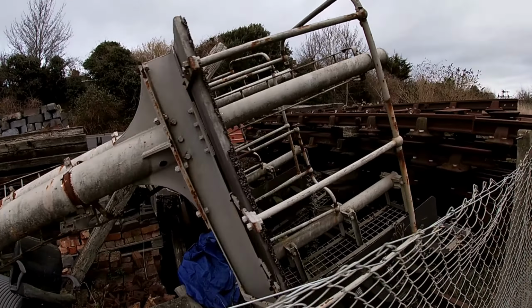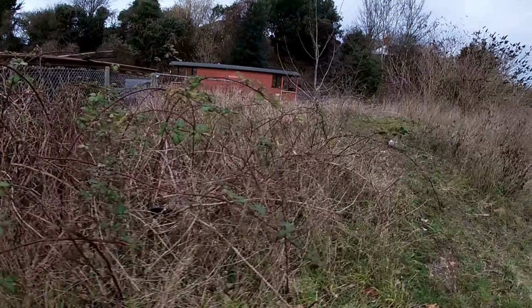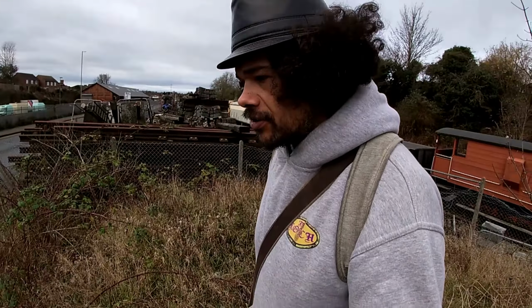Oh, signals. Rails. A brake van. Oh, wow. I like this spot. Cattle wagons. Oh, I've got seats in there. Cool. I did see a bridge a little bit further up there, so maybe I'll go find that bridge.